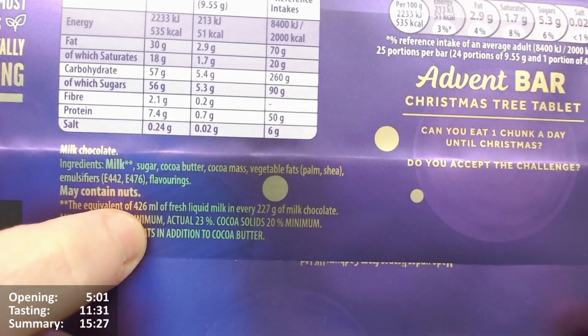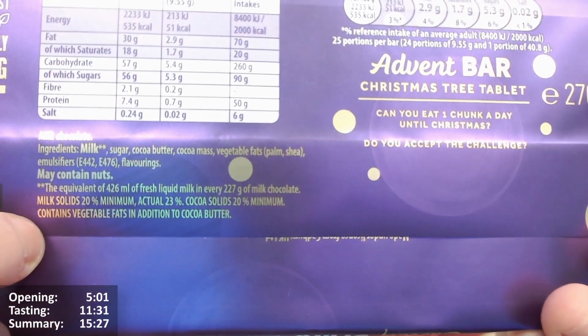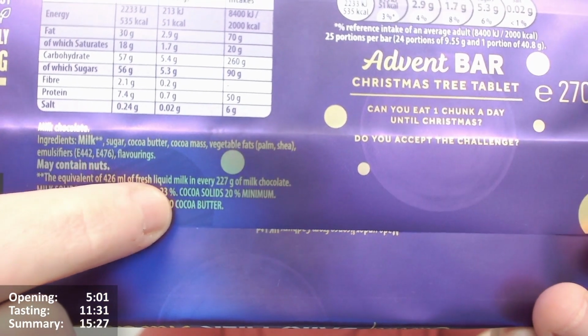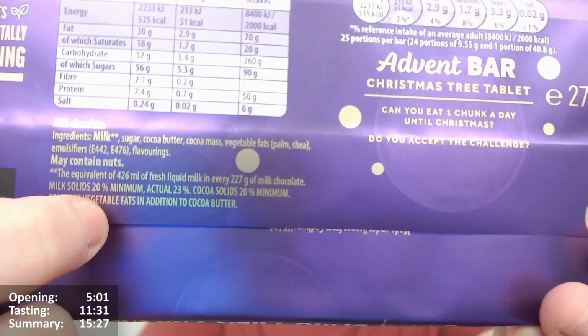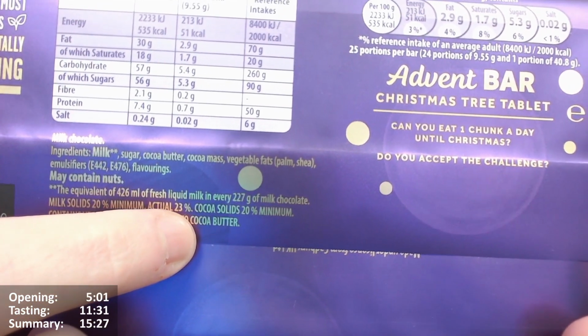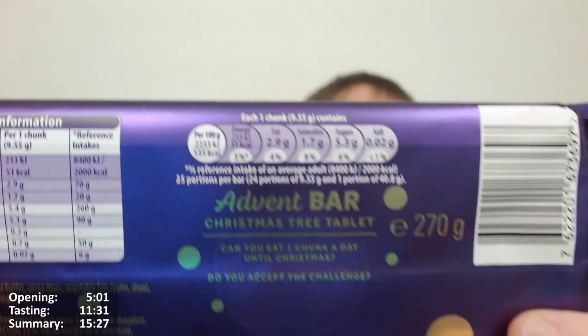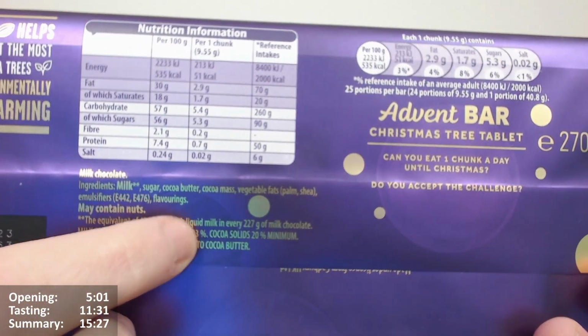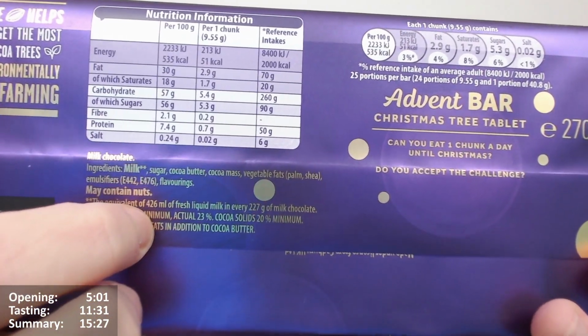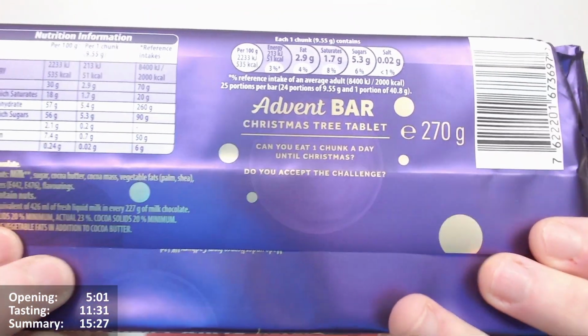Okay, the equivalent of 426 millilitres of fresh liquid milk in every 227 grams of milk chocolate. Milk solids 20% minimum, actual 23%. I don't know why it says minimum and then actual. It seems a bit odd. Maybe someone will explain that to me one day. Cocoa solids 20% minimum. So it's 270 grams, 227, so there is 426 millilitres of fresh milk in this bar. More than that, in fact. Interesting. What does it say underneath? Anything else going on?